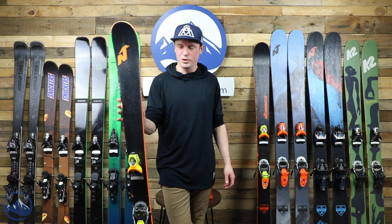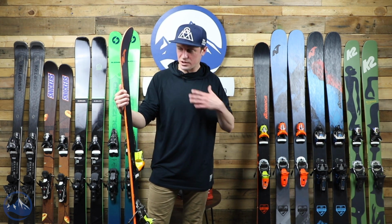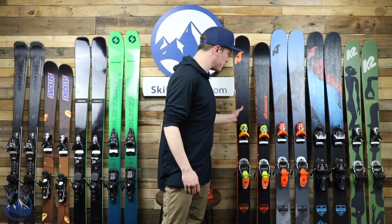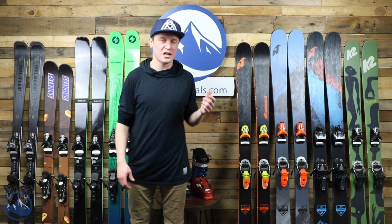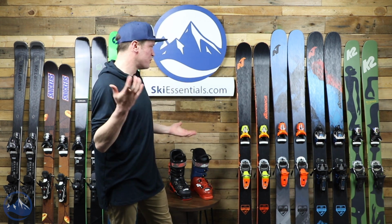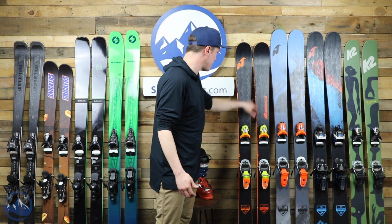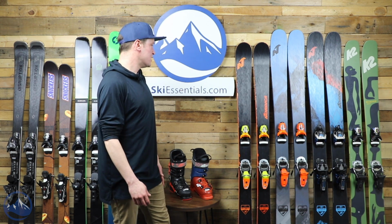I can rip around groomers, I can play in the park, I can play in trees, I can ski some powder. They're gonna do it. Not everyone out there would feel that way on a ski like that. Center mounted 177 in powder is a lot of work, really hard on the quads, but I'm used to it. I'm used to being pretty centered on a ski, so you can probably tell from how beat up they are, but those things get a lot of use.